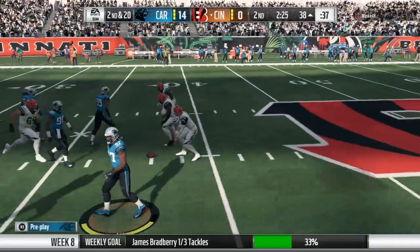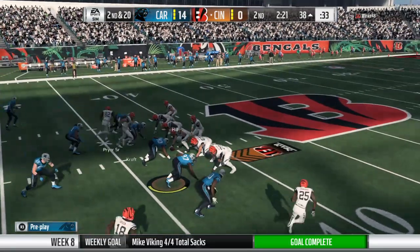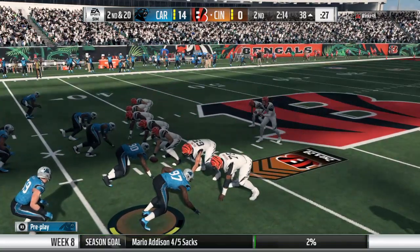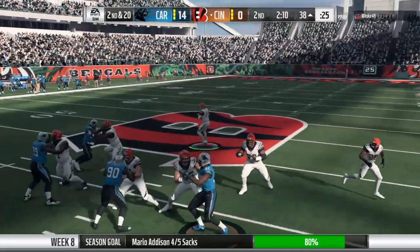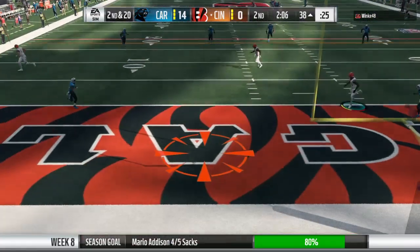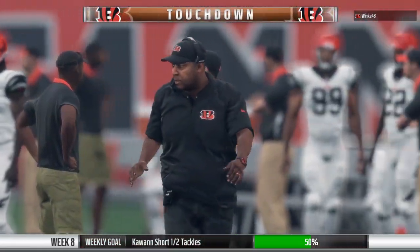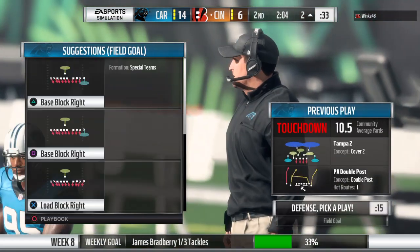They got him for a sack. Mario Addison in there to get him his 2nd sack now of the afternoon. Dalton throwing on 2nd down. He's going to air it out deep for Green. Green's open, and he's got it for a Bengal touchdown. A.J. Green, his 5th touchdown now on the year.